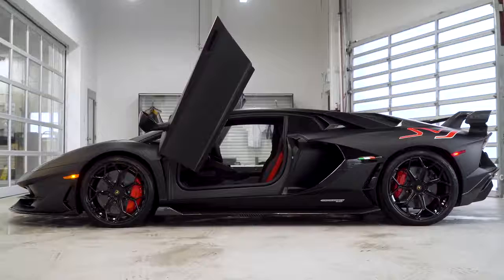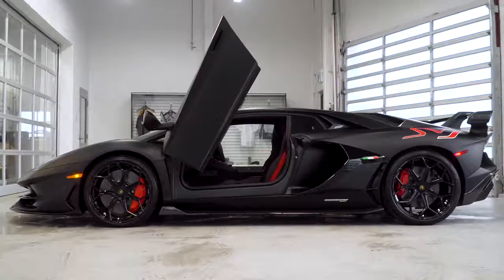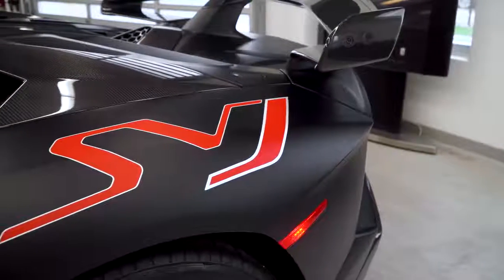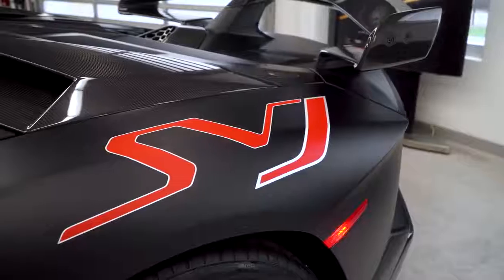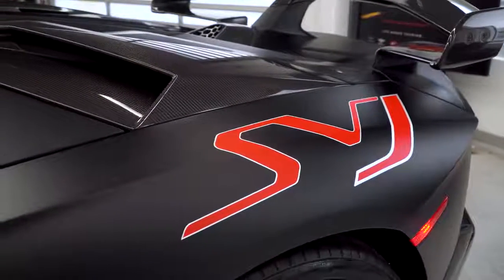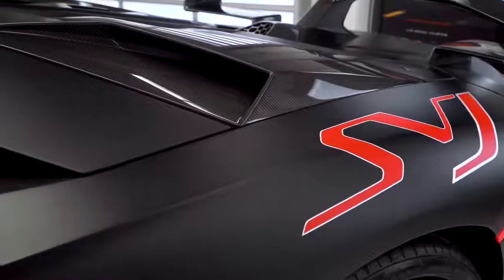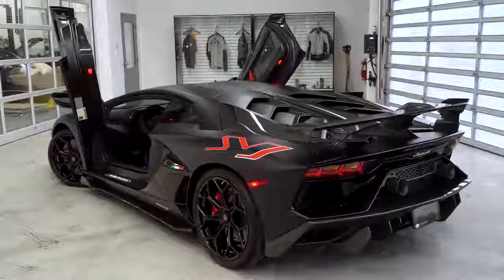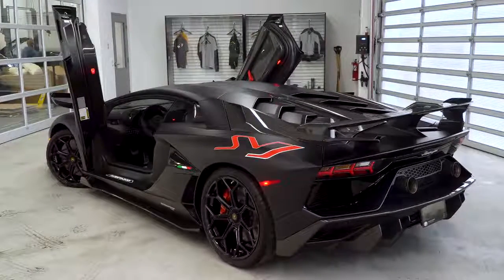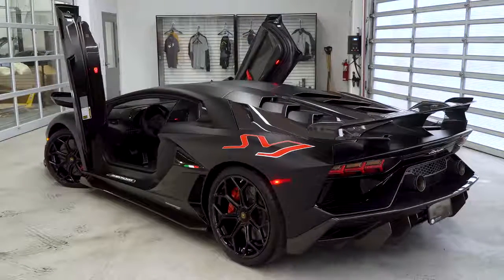However, to really set that off and match it, I decided to go the extra mile and do the SVJ logo painted in red to match the calipers. Now this was a $14,000 additional charge to do this, but I wanted to do it to make it special. I didn't want a gray SVJ with red calipers and red accents on the Narrow Nemesis. I wanted Rosso Alala, and I want it painted, not some BS sticker.